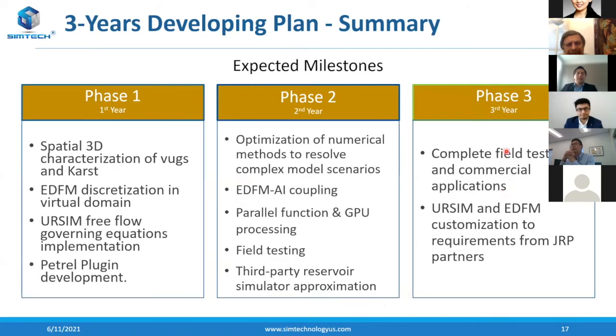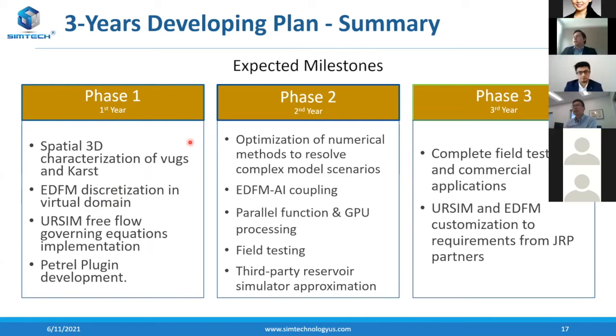So now let me summarize the development plan of the JRP. As we mentioned earlier, it's going to take about 3 years as planned. But in the first phase, or first year, we plan to achieve and have already the spatial 3D characterization of bugs and cars through our EDFM characterization algorithms. We also plan to complete the URSIM modules for handling free flow implementation. And we plan to start the Petrel plugin development so that at the end of the first year, you will have at least 2 products, the EDFM for cars and bugs and the URSIM.